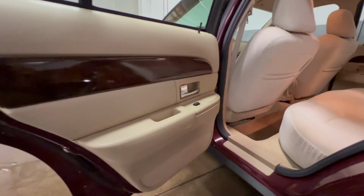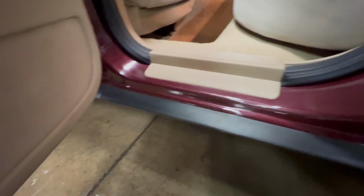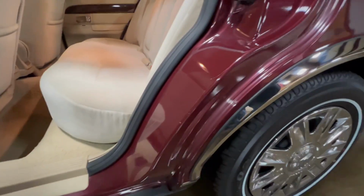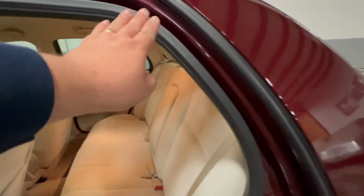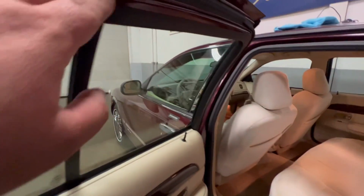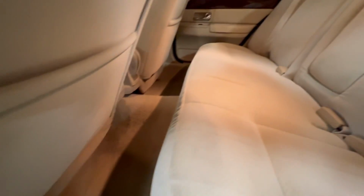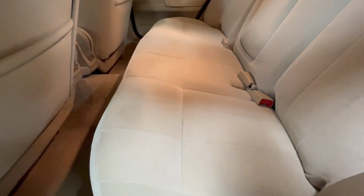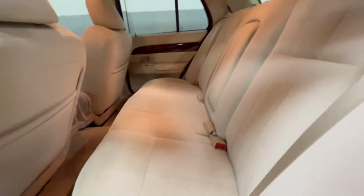Open the back door. Show you inside the jamb here. Pretty decently clean. Looks like just a little bit of blistering right there on that door seam. A few scratches inside the jamb here. Again, all the gasket and everything is in good shape. Carpeting back here looks pretty good. Seat, again, nice cloth. The map pockets there.